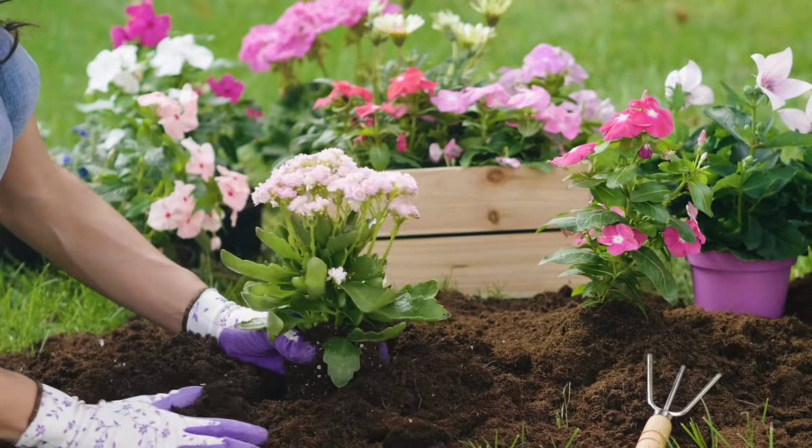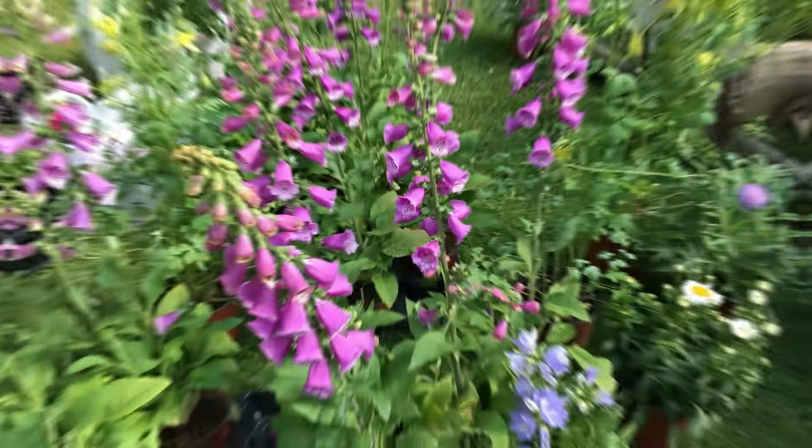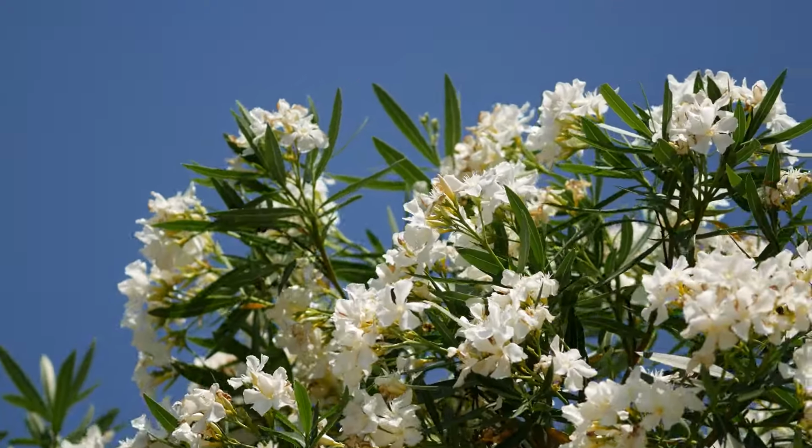So next time you're out in nature or planting your garden, keep an eye out for these deadly beauties. They may look innocent, but one wrong move could be your last.